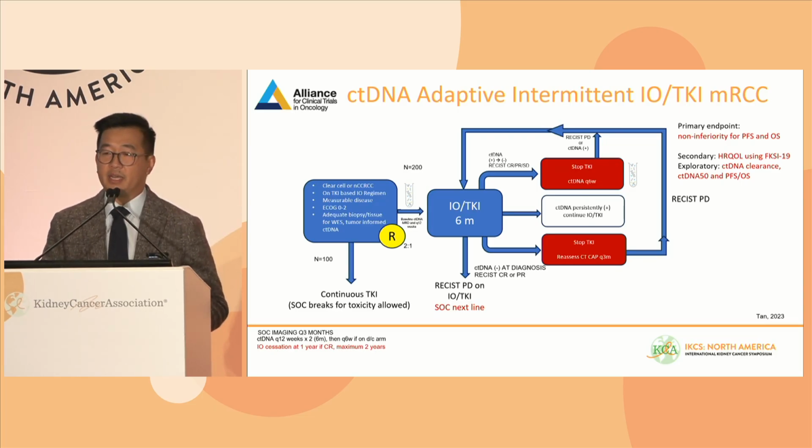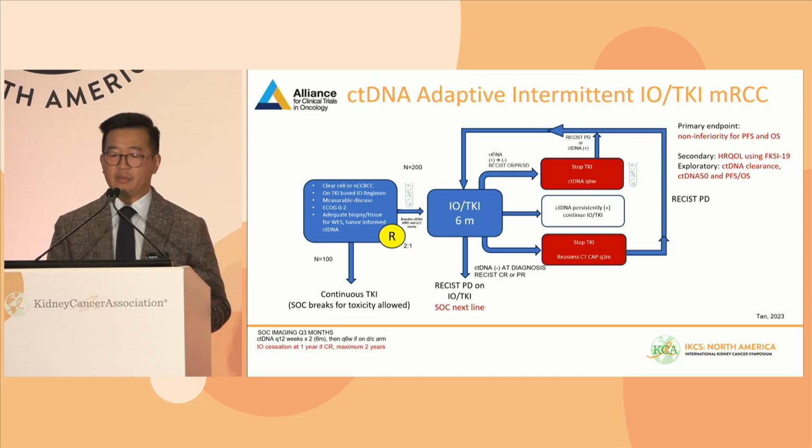These patients would be randomized 2-to-1 to get the de-escalation treatment after 6 months of IO-TKI. The standard of care patients would continue standard of care IO-TKI, and they were allowed to get breaks per toxicity. But if you had initial positive ctDNA and you were able to clear that ctDNA, you're able to stop your TKI and continue monitoring with the molecular test every 6 weeks. I think this will give patients more comfort that they're still being watched carefully, and upon molecular recurrence, they're able to restart their TKI treatment.